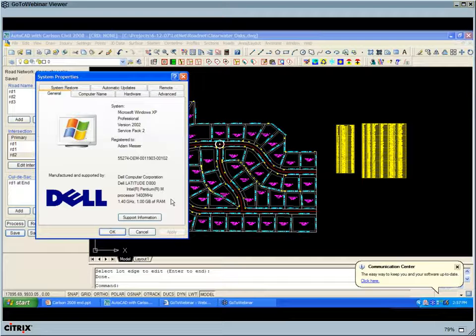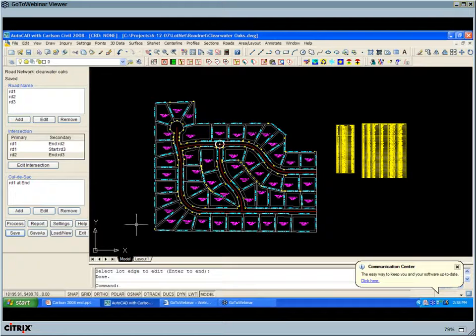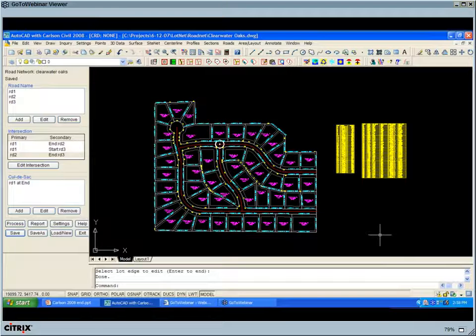Right. Okay, great. There was a question about that. And the next question we have is the minimum ACAD version you must have, and we'll run on versions 2000 through 2008. With our new version 2008 of Carlson, we'll go all the way back to AutoCAD 2000. So I'll do that one.